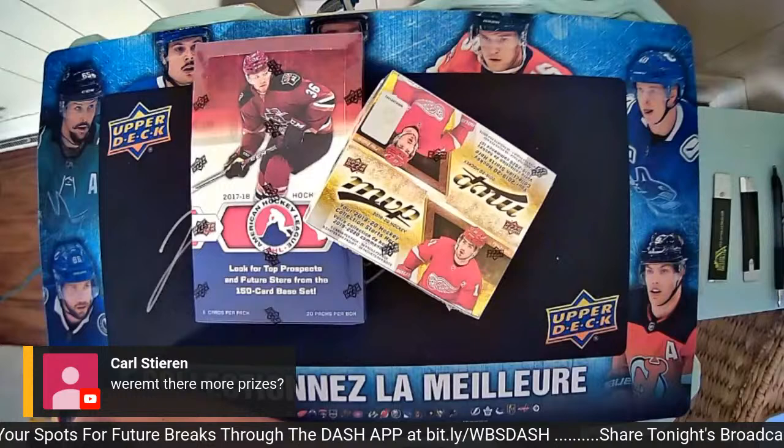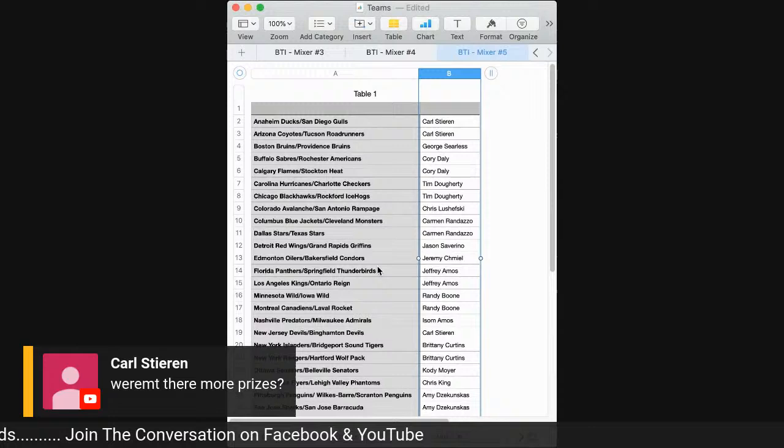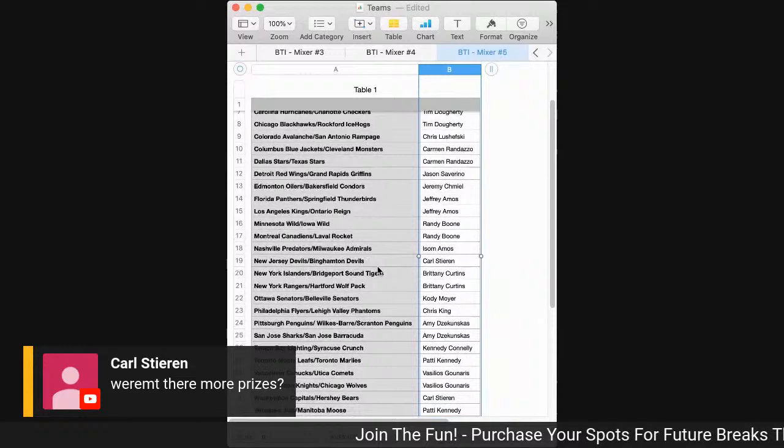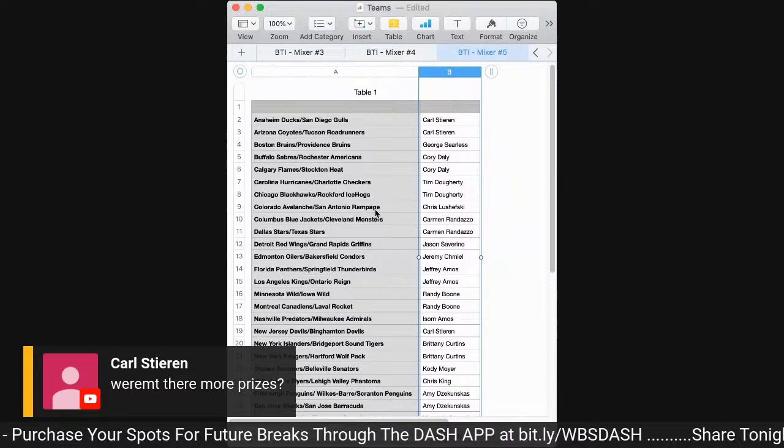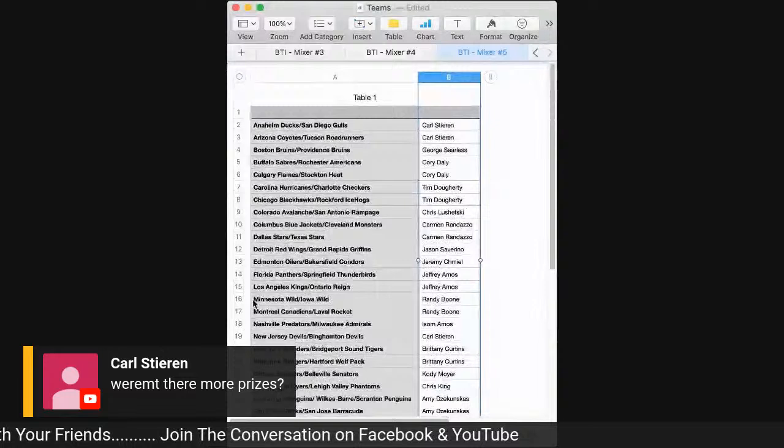So let's go into number five now. We are going to share mixer number five. You can see number five. This is for the AHL box and the MVPs. Just like we did for the last one, we're going to randomize the team names, then randomize the pickers, and then we will start breaking into these. A couple of newbies over on this side: Isom, welcome aboard, and Vasilios, two of the newer guys to jump in our breaks. Thanks for being a part of everything.